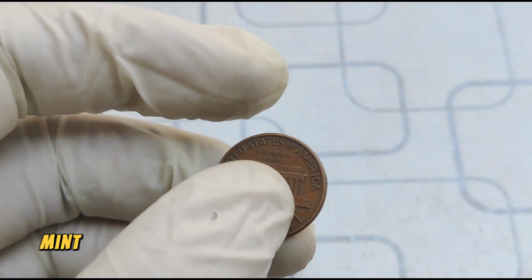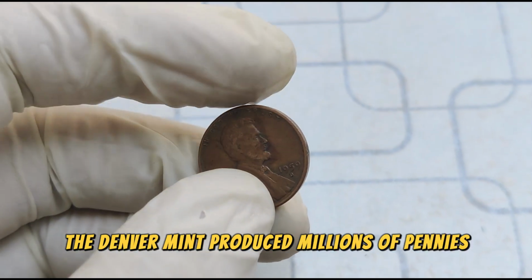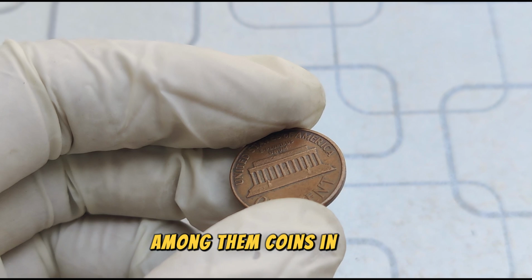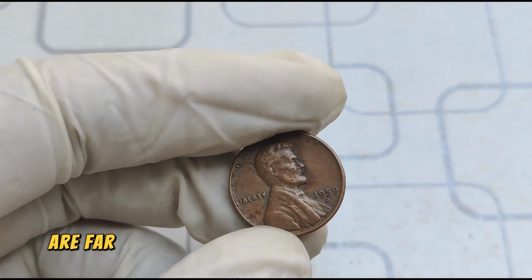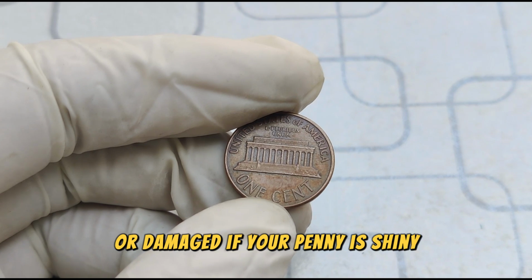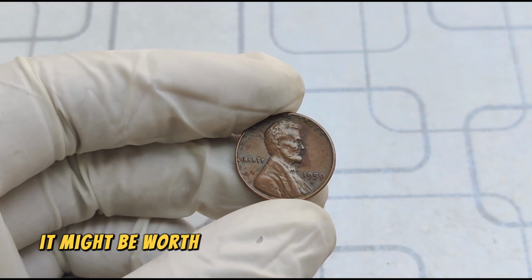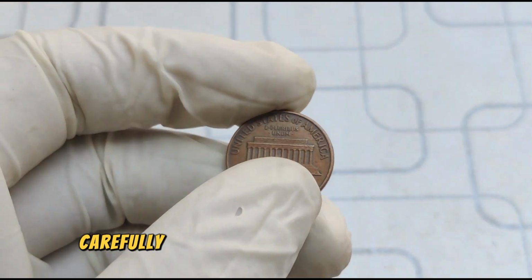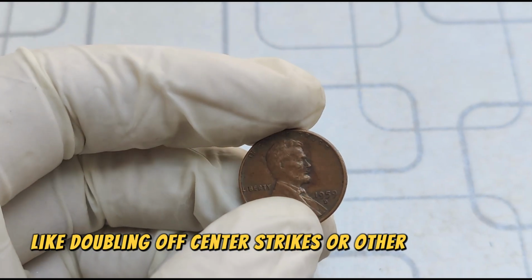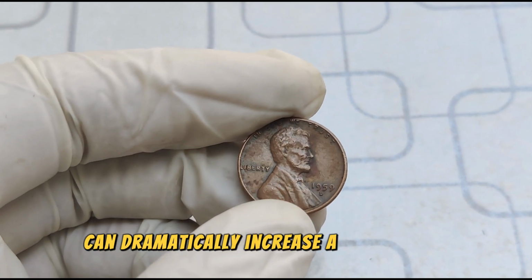Look for the D Mint mark under the date on the front of the coin. The Denver Mint produced millions of pennies, but a rare batch of error coins could be hidden among them. Coins in mint or uncirculated condition are far more valuable than those that are worn or damaged. If your penny is shiny, free of scratches, and has a high level of detail, it might be worth having it professionally graded. Carefully inspect the coin for any errors like doubling, off-center strikes, or other anomalies. These types of minting mistakes can dramatically increase a coin's value.